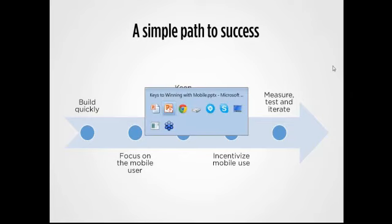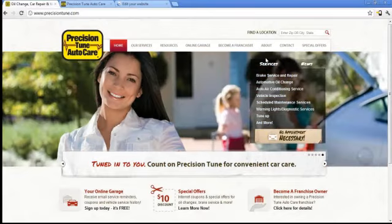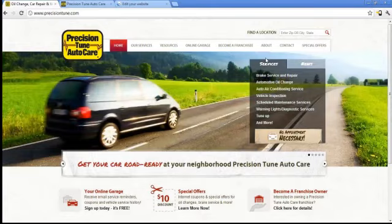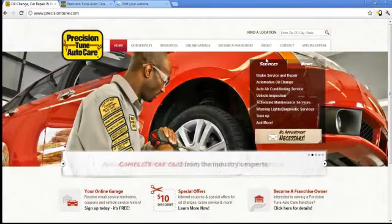Okay, Richard, I would love to show you that. So let's take a look at a very common service here in the States and a popular one. It's called Precision Tune Auto Care. And I think it's a great example of what can be done with mobile in a nice, efficient, and successful way. As you can see here from their regular website, they have quite a lot of content that doesn't all make sense to be mobilized.